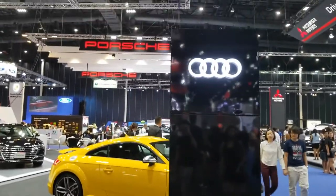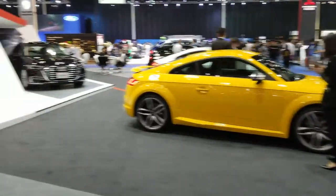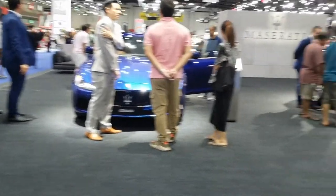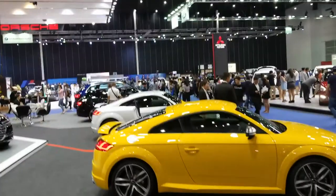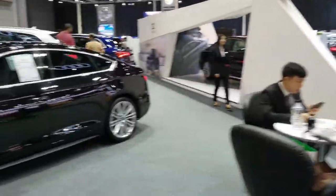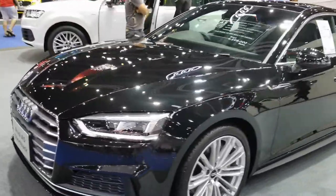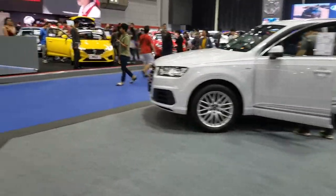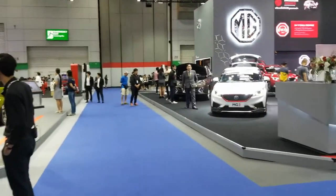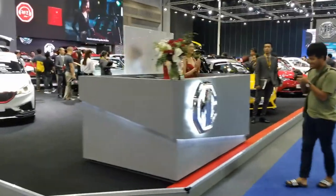Audi's section looks fire. Let me show you some of these. And apparently MG is making a comeback in the Thai market. A lot of people have been getting these and they've been making them look like Mini Coopers.